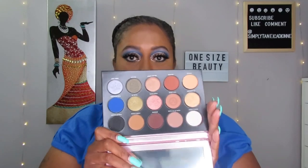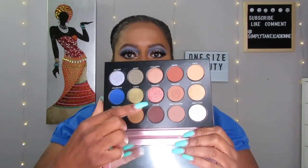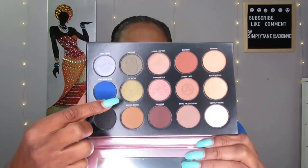I like the palette. The two colors that I used, I thought they were really nice. They were easy to blend. I did not have a lot of fallout at all with the colors that I used. I don't know about the rest, but I will be using this many times to try some of the other colors. I do like the other colors. I like this color right here, and this one. I like this little green color right here. There's a bunch here that I do want to try. So, it's all good.